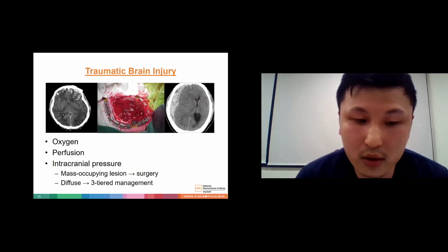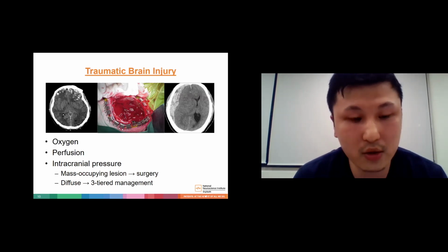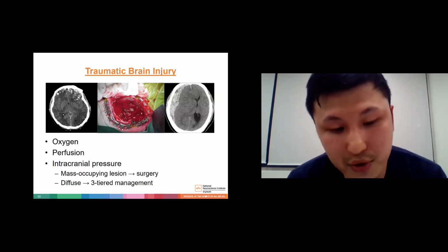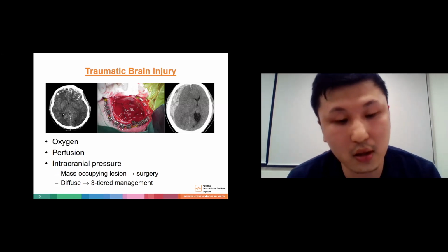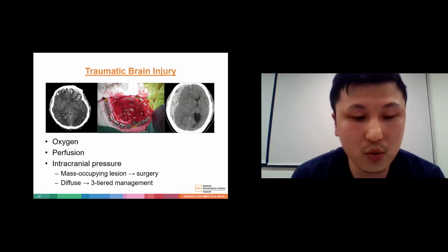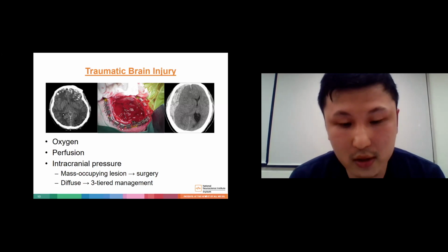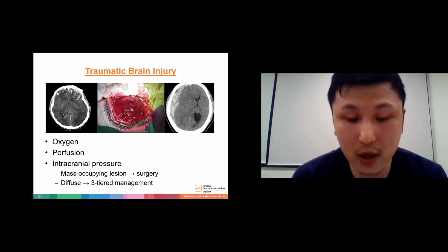But otherwise, management of a head injury patient is relatively straightforward. We ensure good oxygenation, so we intubate if necessary to protect the airway and respiration. We ensure good perfusion, to ensure that there is normal blood pressure and no ongoing blood loss. And then essentially we control the pressure within the skull. If there's a focal lesion that is causing significantly raised ICP, then surgery should be done to evacuate it.